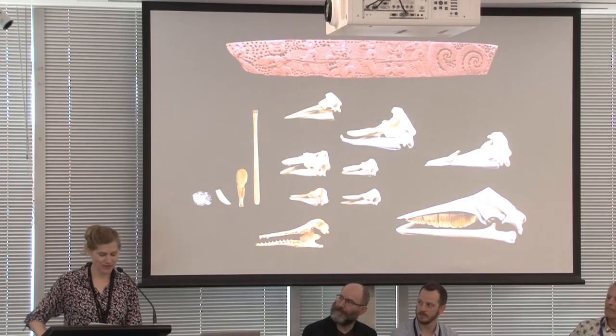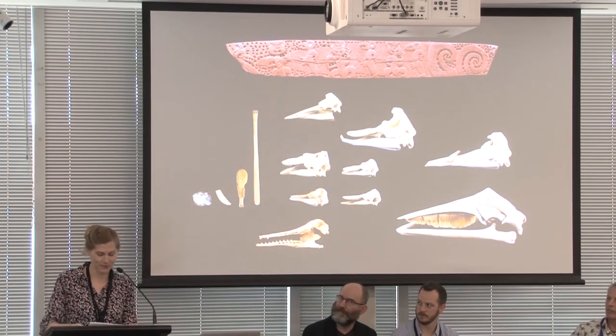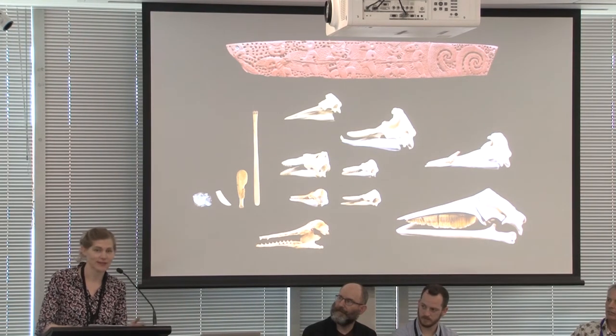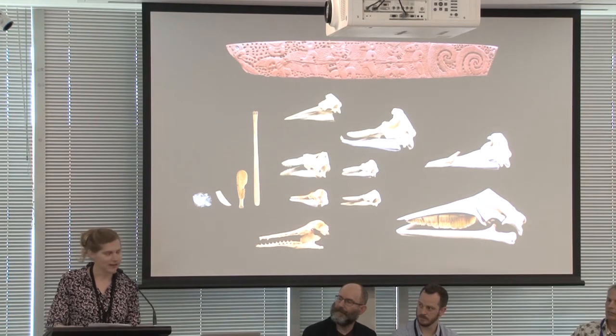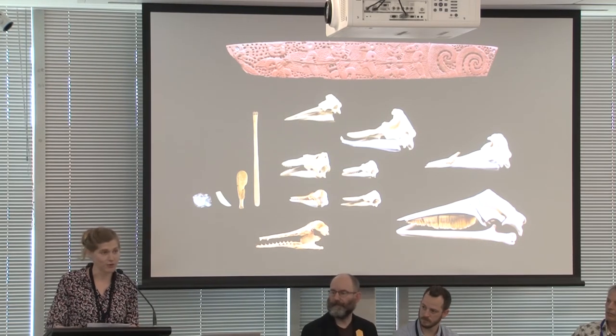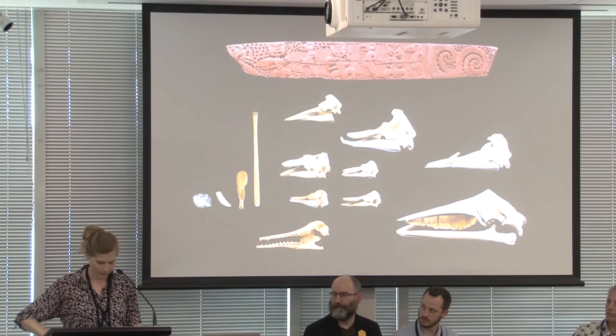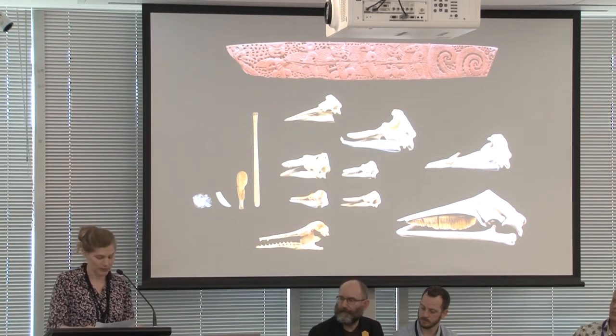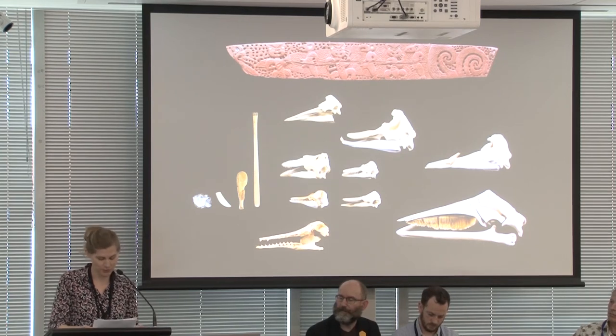Our work as writers was to take a lot of complex information, decide on what stories to tell the visitor, and then tell those in an engaging, accurate way. Digital gave us the opportunity to tell a range of stories for each specimen through different media. This is the display of whale and dolphin skulls, with a taonga at the top, which the digital labels brought to life.